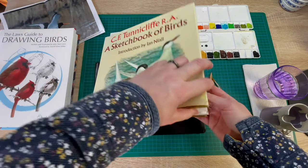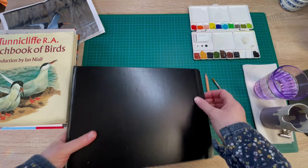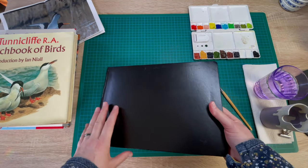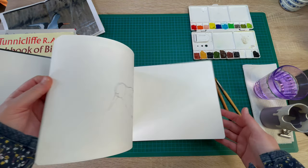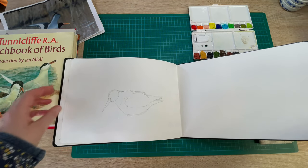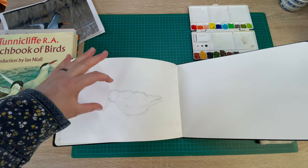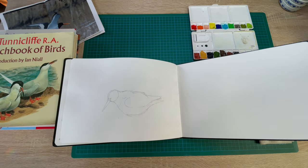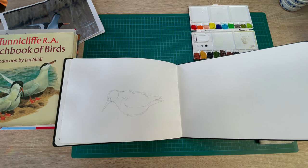Now, when I draw birds, I'm not as technical as these other artists. I don't think there's a wrong way or a right way, to be honest. But I sort of just sketch what I see. So this one, I actually started with the head and worked my way down. So there's no lines or grids or circles that I follow. I just sort of sketch with the eye.